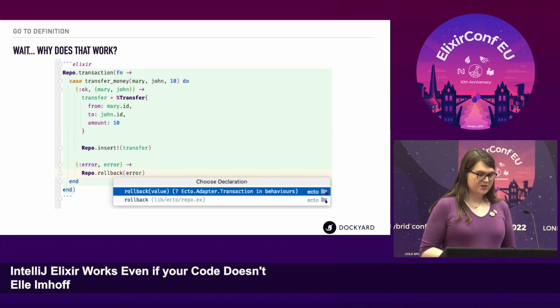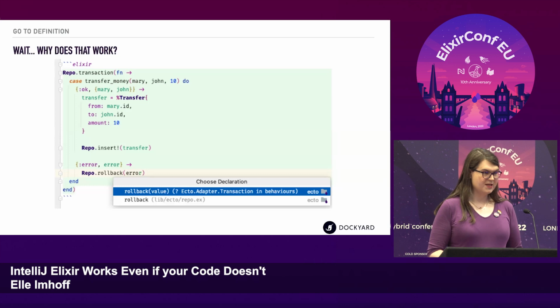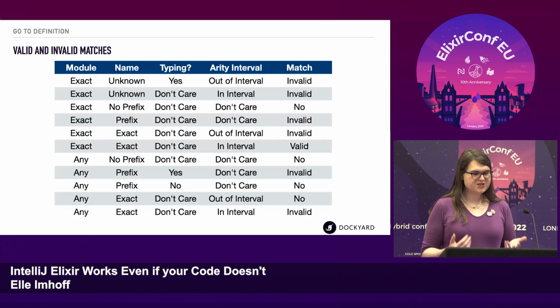It's again because of JetBrains Open API. Part of the resolving system in the API is that a result can be marked as valid or invalid. Invalid matches are a crucial concept in editors as you want completion and go to declaration to work while you're typing. The matching logic needs to handle whether the module matches, how well the name matches, which includes unknown names of derived functions or when you're doing dot calls, whether the user is typing, and if a call is in the arity interval of the definition.